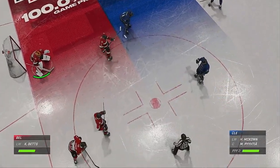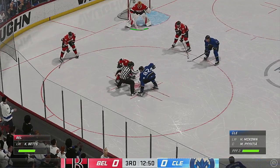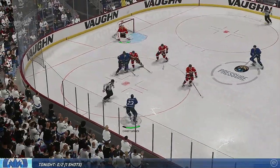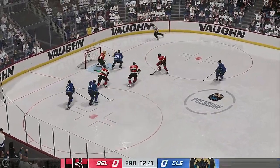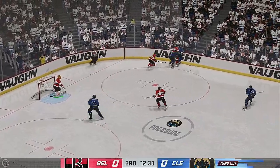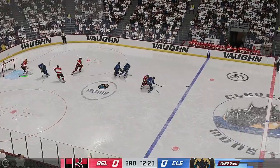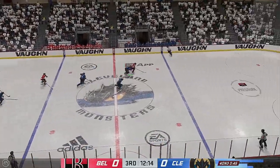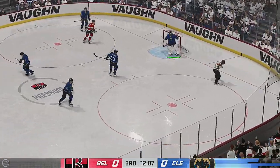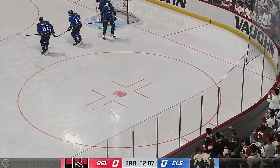Cleveland's got a chance to open it up on this 4-on-3. 4-on-3, what a huge opportunity here. The ability to move the puck, create open lanes, and look for that one-timer. Takes it into the slot. Frustrating. Sometimes you just don't get the bounces. The goaltender's going to say, I was in good position. One-on-one with the goaltender! And that's blocked away. And we'll get a reset after the puck goes up and out of play.